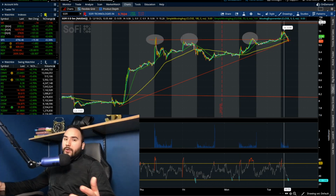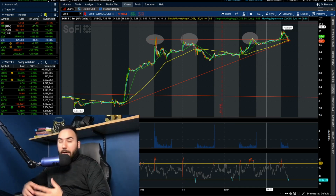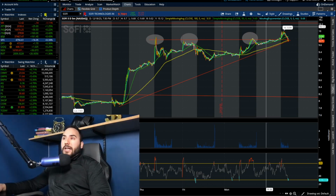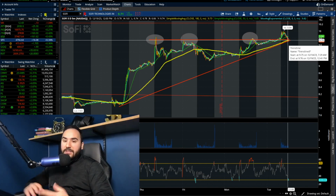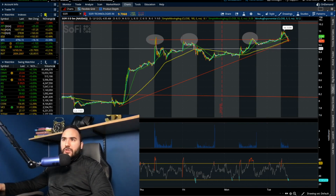And maybe I'll do another update on SoFi tonight. Probably not. I'll probably just do it tomorrow, but maybe tonight, if we get some crazy action, I'll do another update. But as of now, that's what it's looking like, up around 0.5%, trying to figure out what it's going to do at 970, 975. That's a very critical spot. So yeah, that's a breakdown here on SoFi stock, guys.